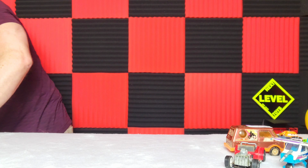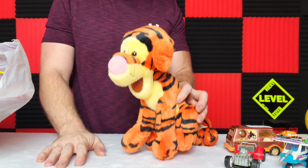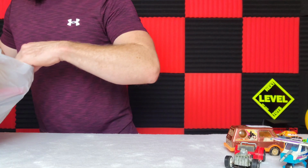Now, for day two, when I went over there to that next Goodwill. So, if you're into plushies, you're going to love this. This is Tigger. 99 cents. This is a vintage Tigger. Late 80s, early 90s. But what got me was, let me get to the main topic here. If I can find him.